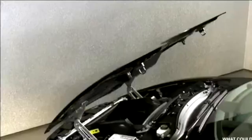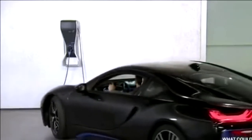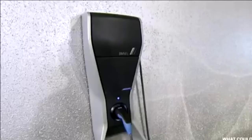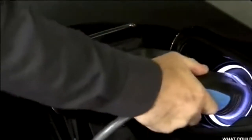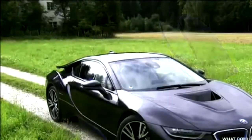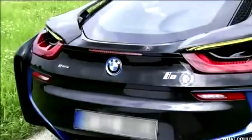In addition to the i8's high-voltage lithium-ion battery, it also has a 12-volt battery found in conventional cars. It's time to charge it up. The driver uses a BMW-designed option called a wall box. This device can charge an empty battery to 80% of its capacity in less than 2 hours. BMW offers a package called 360 Degrees Electric that includes wall box installation and maintenance. The package also includes bespoke mobility services that links the owner's digital devices to their car. This allows for data transfer between car and driver, making it possible to perform functions like remote battery charging.